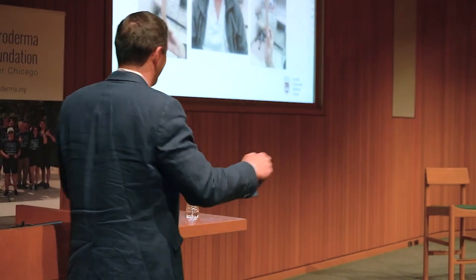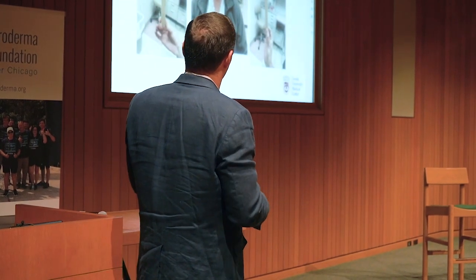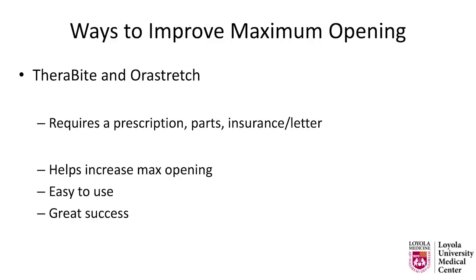So very gentle, we don't even talk about brushing it. But Emily shows you how to stack popsicle sticks here. Okay, so that's great. We can also prescribe you a device.